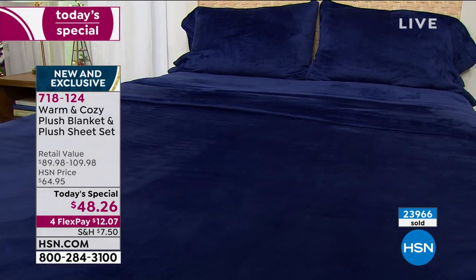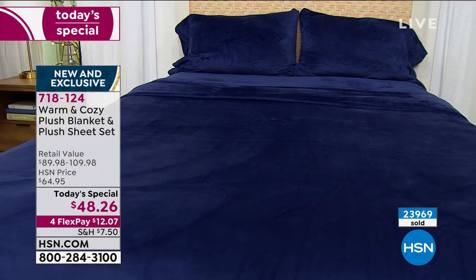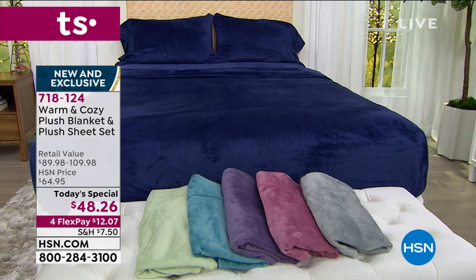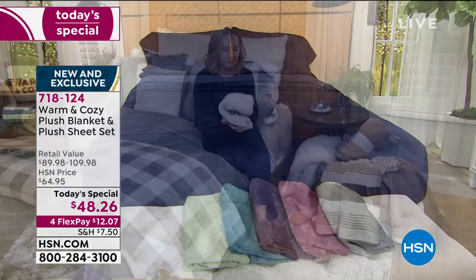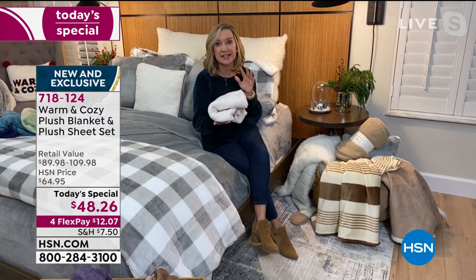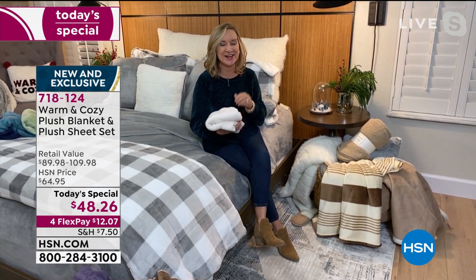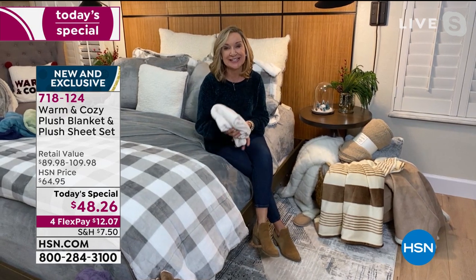It is. And I think we may have one other version of the sheets coming in later on, but not like these. You want to make sure that you have these, because winter is long. We're just getting started. I know there's snow and frost in places. This is really how you want to outfit your bed.